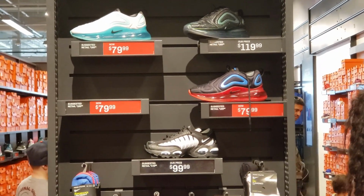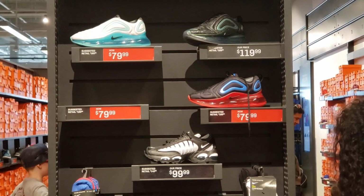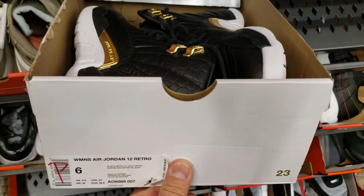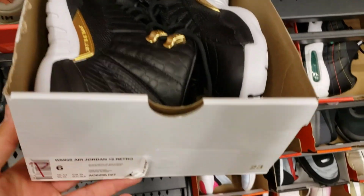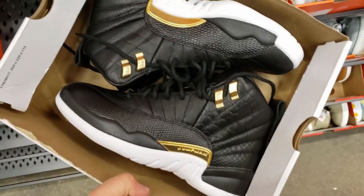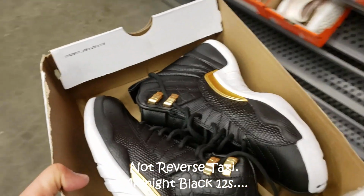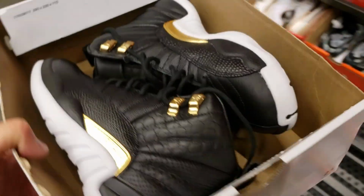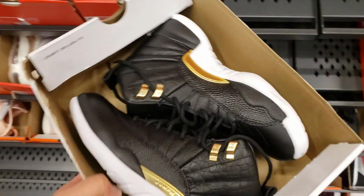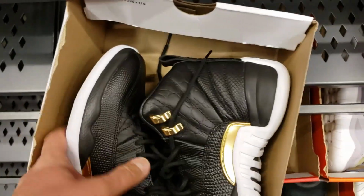It's a heat wall for the women's right there. Got some 270s going for really good prices. Not bad. Not bad. Look what I walked by earlier. Look. Got some Retro 12s. Got the reverse taxis. Go for retail though, man. What's up with that? That kid size is actually a 5Y, which is a 6.5 in women's. This is a size 6. Just get the kids one, man. Way cheaper. But go for retail. Get 20% off at least.